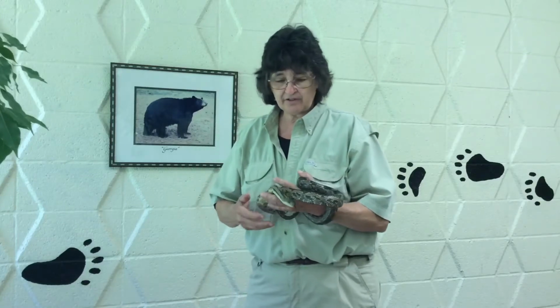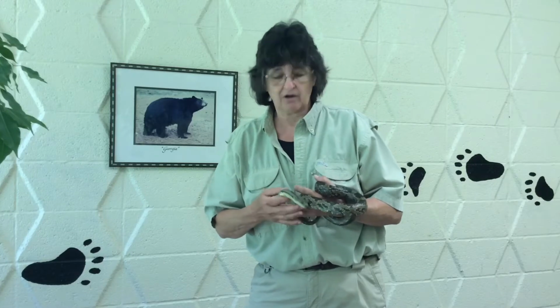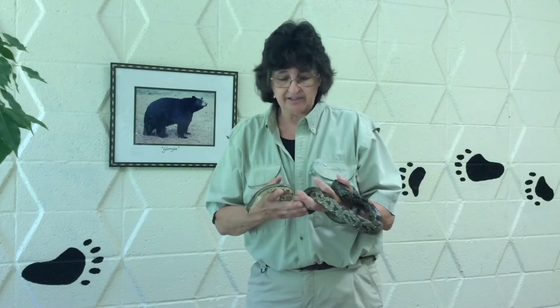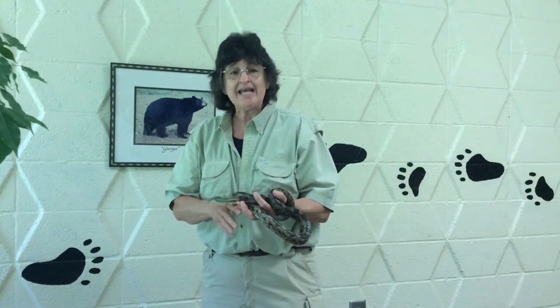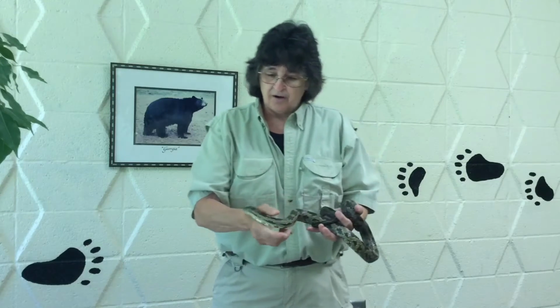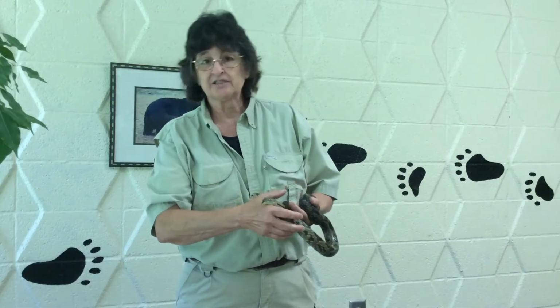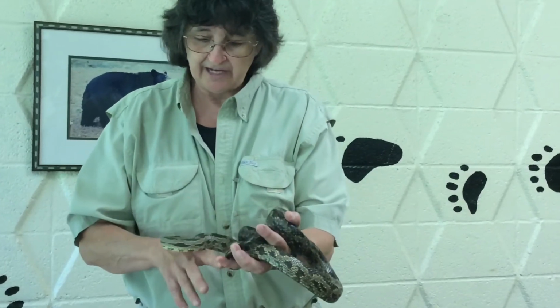Back to the Okefenokee Swamp Park. We are at the Swamp Park here in Waycross. Now, this is Snavely, another of Pogo's friends, and Snavely is a gray rat snake. Now, all snakes can dislocate their jaws so they can eat prey that's twice the size of their head.